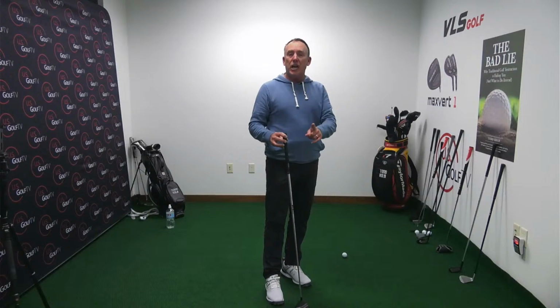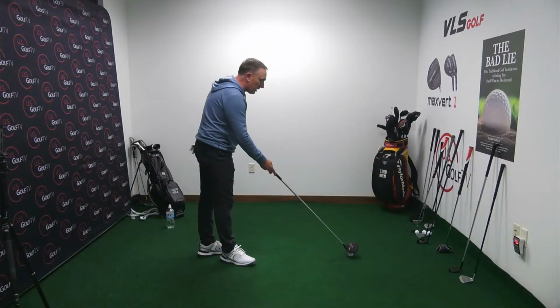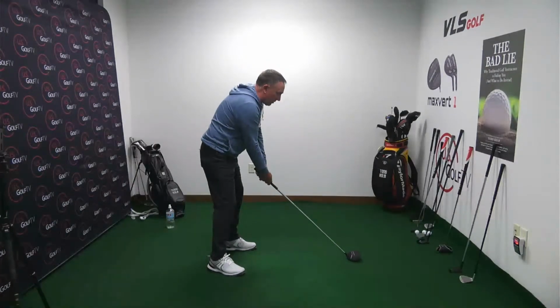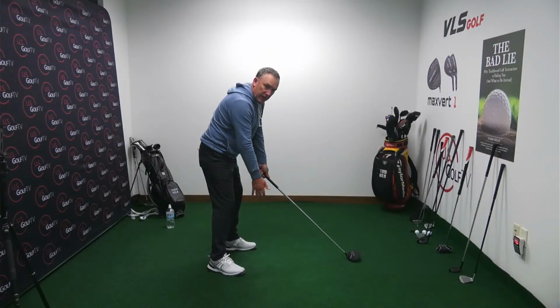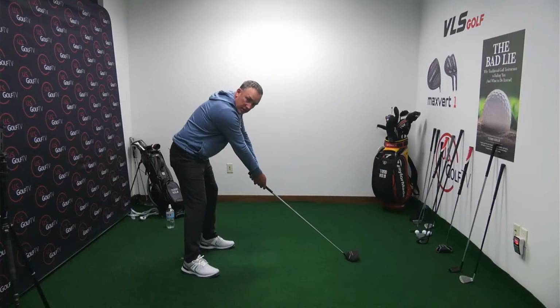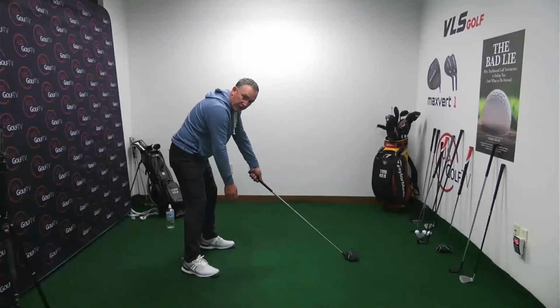But here's the checkpoint, my friends, that works for all clubs. When you're set in there, I'm addressing the driver. When I'm set in there, if I let go of the club with my trail hand, which is my right hand, I should be able to let it go right back on. See that? Boom. If I was standing like this, see how that doesn't match? I'm too far from the golf ball.